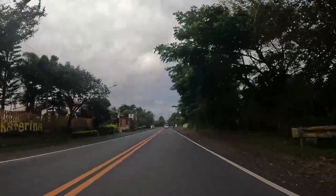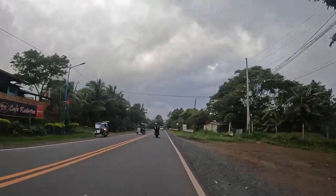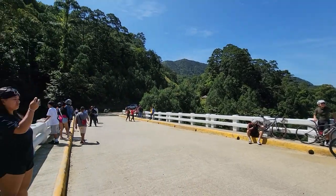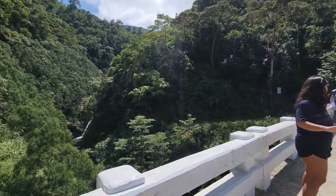But it's pretty far. The nice parts start around 60 kilometers from kilometer zero in Luneta, Manila City. You will have to climb a lot to get to these parts of the Sierra Madre. And this is one of the best routes to do long rides, endurance rides, or what we're doing now, a bikepacking trip. How do you feel, Chaz?